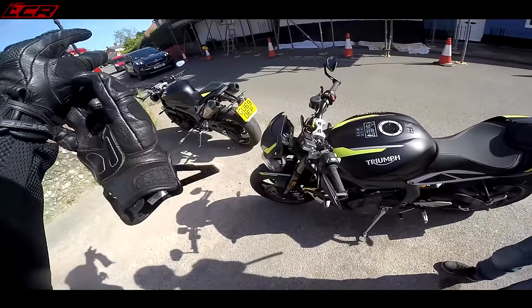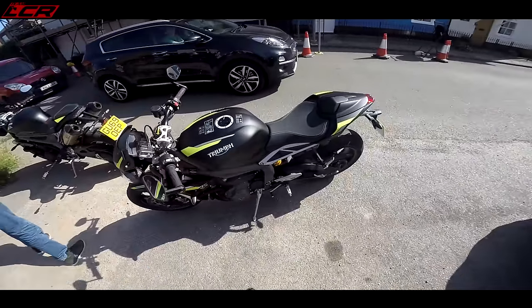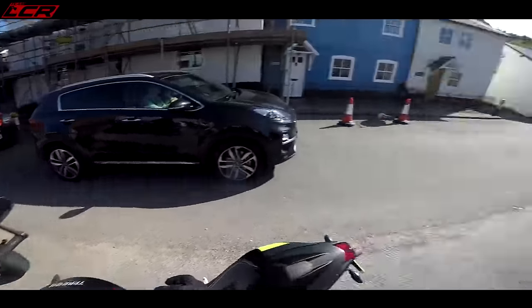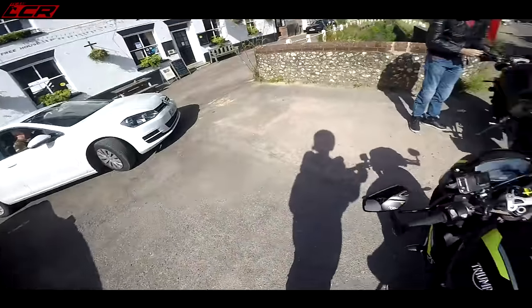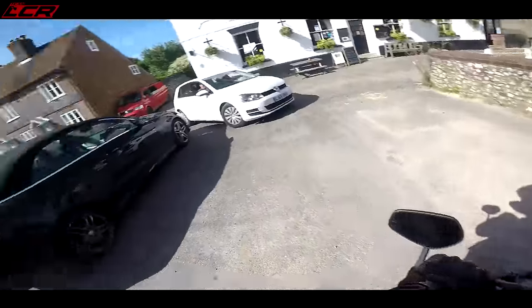Yeah, one thing with the RS is keyless. So with this type of thing, we've got to keep swapping the keys between one another. So it's... What's going on? I think we're in the way here, mate. I get the impression we could be in the way.